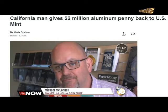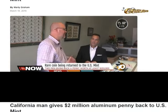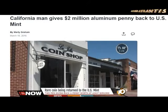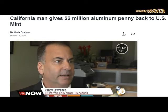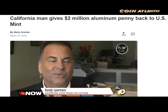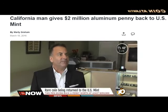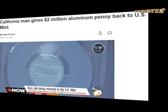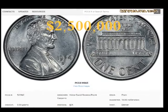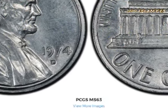But soon, the U.S. Mint claimed the coin as stolen property and a legal suit prevailed between the U.S. Mint and Randall Lawrence. The outcome of this legal fight was in favor of the U.S. Mint. Randall Lawrence didn't get to earn much from his valuable 1974 D aluminum penny and surrendered it to the Mint in 2016. Currently, it is known as the Lawrence specimen and has a valuation of $2,500,000. Plus, it's graded MS63.